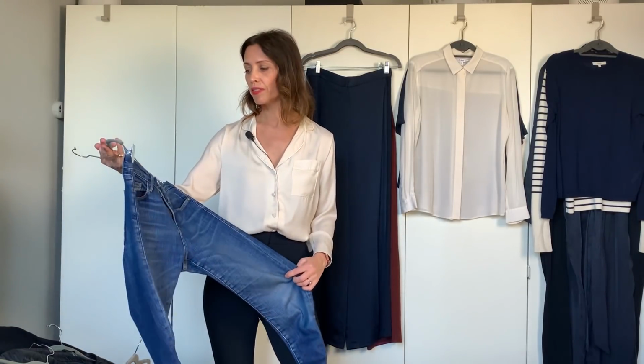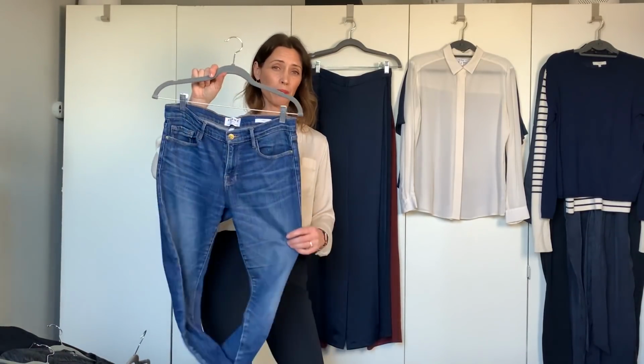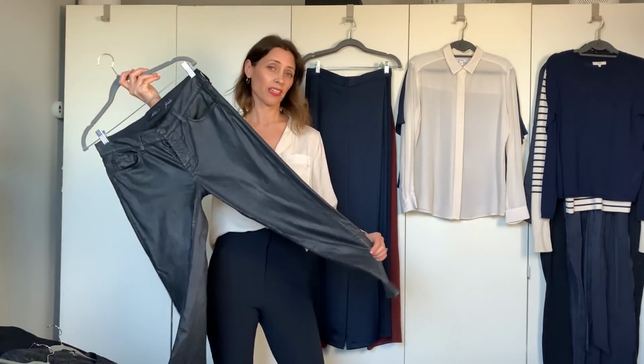These are my go-tos. These are Frame Le Garcon. They're like a boyfriend fit. And I've had these probably for about 3 years, and they're still my go-to, so I definitely don't need any new jeans. But once you've got the plain basic pair in, then you can go and get different sorts of jeans. So these are my other go-tos for spring.